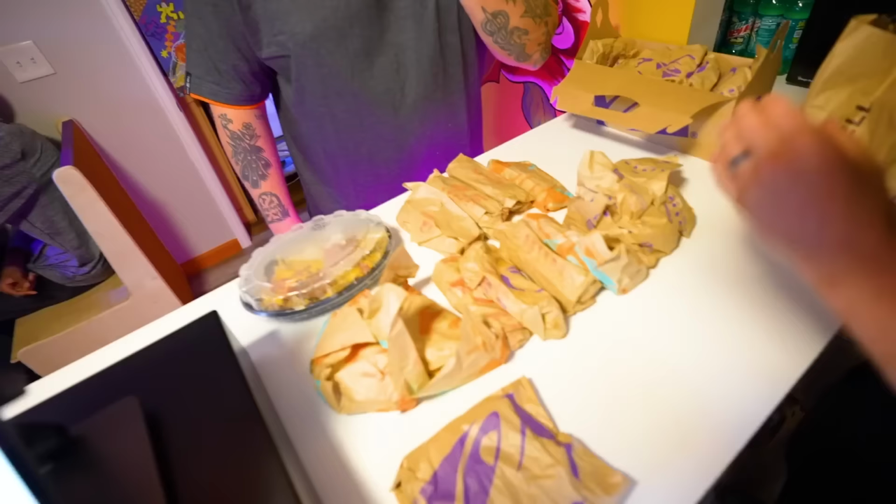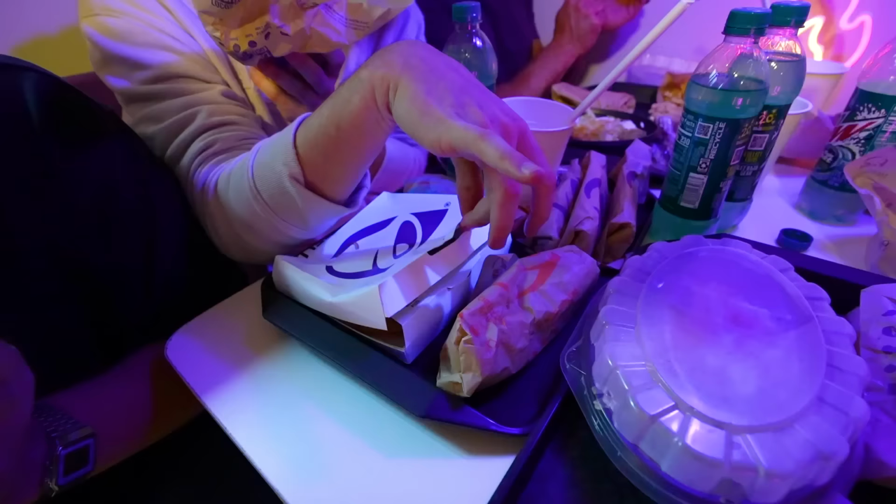Ooh. I'm not gonna say this is all we have, but this is all we have. Mexican pizza? Oh! Wait, is that just nachos? I feel like Justin just made this. Is this a cheesy bean and red burrito? This is my favorite! I love Taco Bell! I'm coming out.